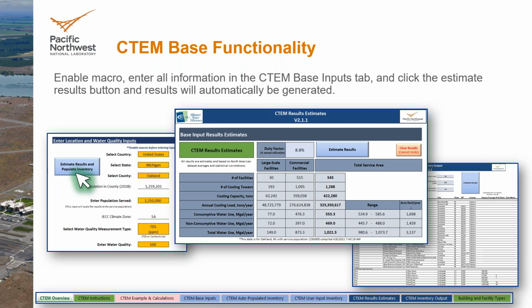Like I had mentioned before, that came from that Fed's data analysis. And in a little bit further, you'll see that that's adjustable. We have a feature where that's adjustable for a variety of reasons. The base estimate for that duty factor for the overall region might be slightly different, and you might have knowledge about that and might want to adjust that. So that's an advanced feature that we'll get into.